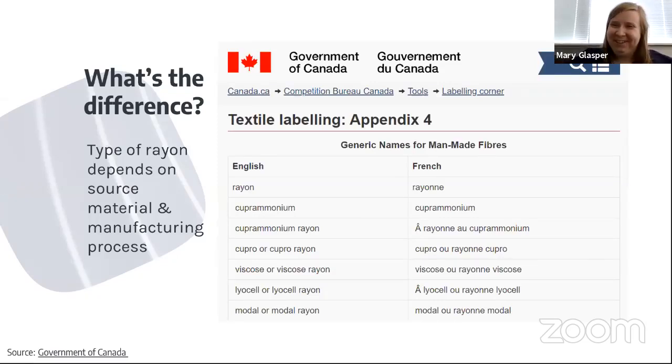This one is an area for confusion, and I'll just take a quick moment to touch on this one. So a riveting read is the Government of Canada website on textile labeling requirements, if you want to have a few hours you want to spend reading about that. But they do an overview of what the difference is between all of them. It basically boils down to the process that's used to create that fiber. So rayon is the overarching, generic term according to the Government of Canada, but within that, you can call it cupro, cupramonium, rayon, viscose, lyocell, modal. There's a number of different ways you can label that.